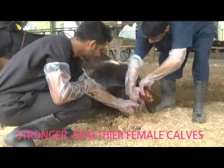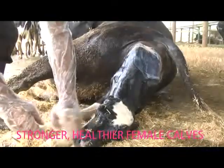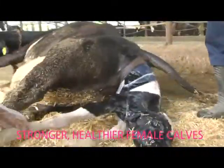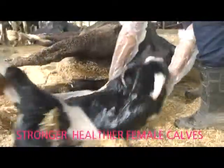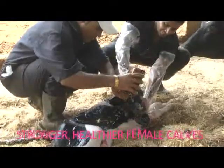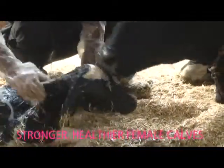The calves born have an excellent pedigree from some of the finest sires in the USA with high genetic merit and milking traits. You will not only be acquiring a stronger, healthier, bigger calf with USA genes, but also a quality cow producing high volumes of milk for your dairy.